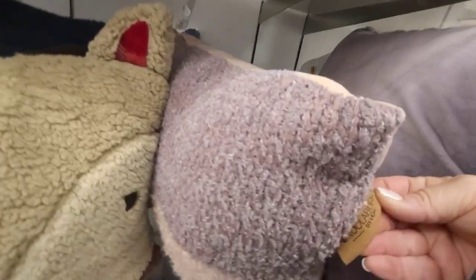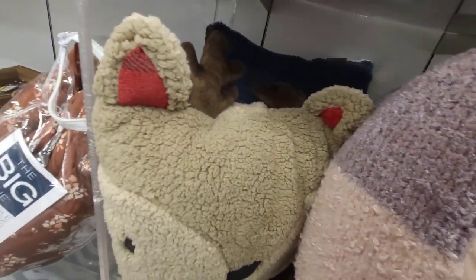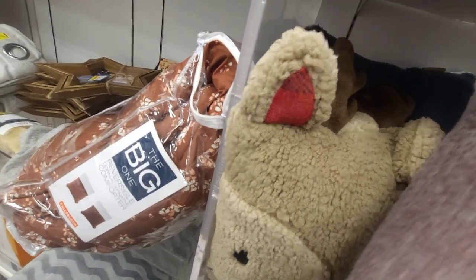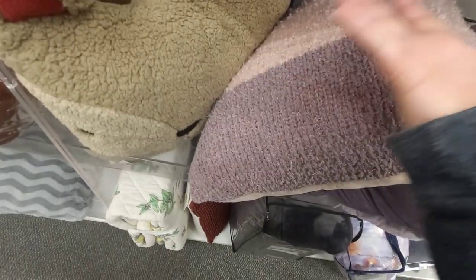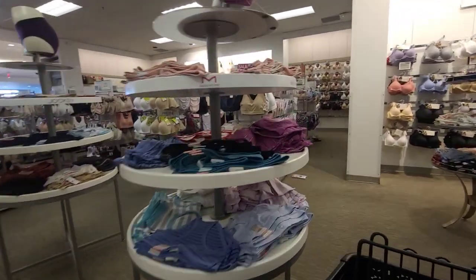Super cute pillows. These are from UGG. This one didn't have a price tag, so I have no idea how much it was, but obviously it was on sale. Even this little bear or reindeer, whatever he is, I'm not sure. He is also an UGG pillow. But definitely some cute stuff.